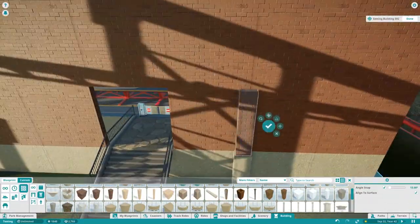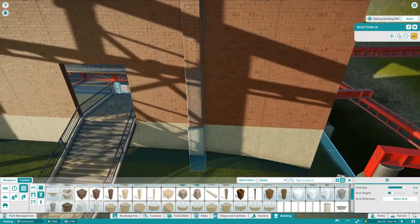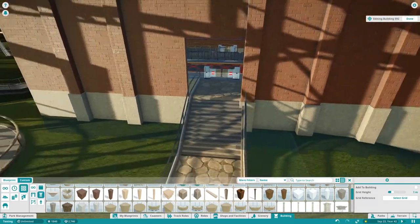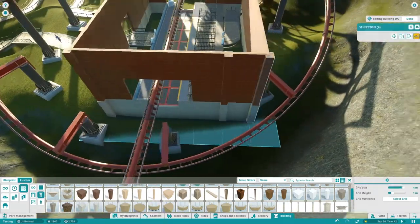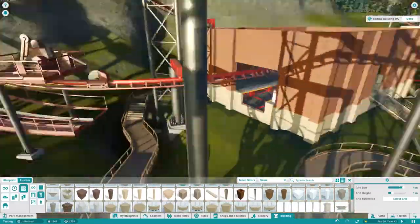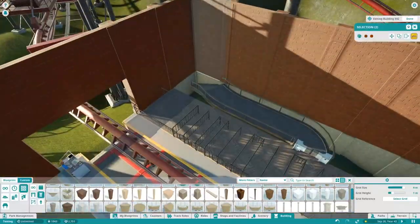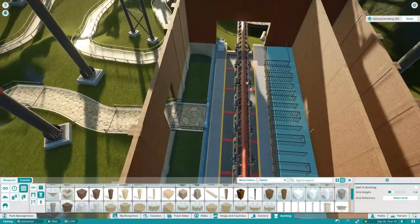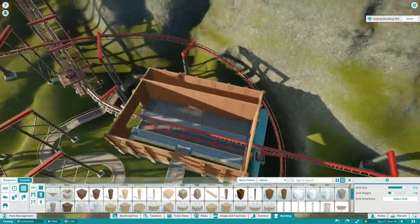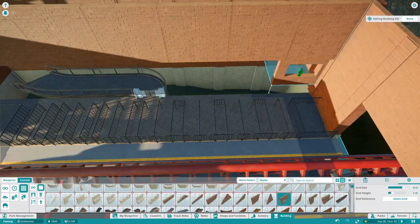So today we are working on the station for our unnamed coaster. I know I haven't made a name for it yet. I apologize for that, but I've gotten so many great ideas for names, and I just haven't had time to go through them and actually think of something, or pick one of your guys' ideas. So I apologize for that. The name pool is still open if you guys still want to shoot some names out.